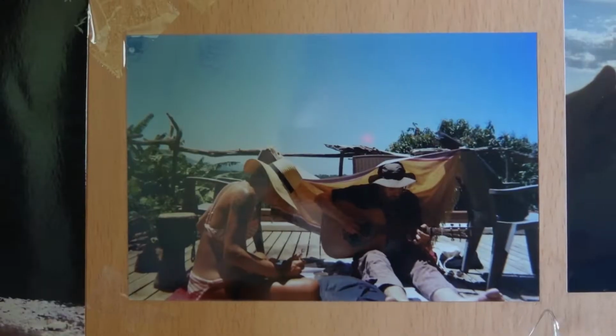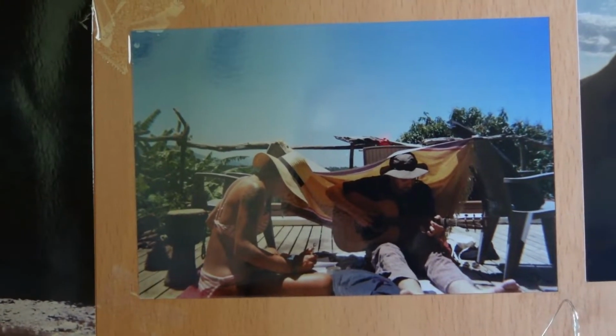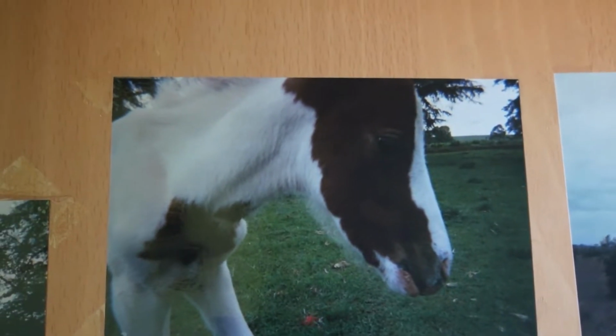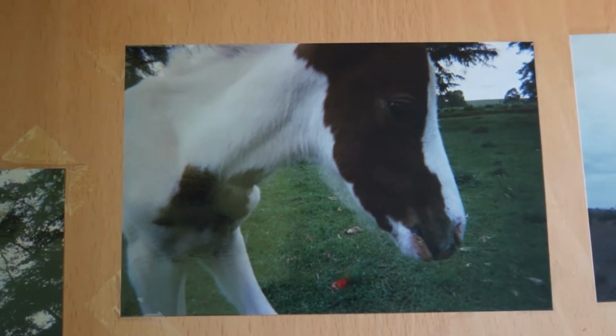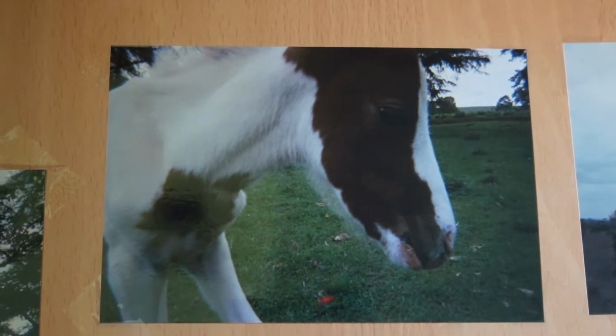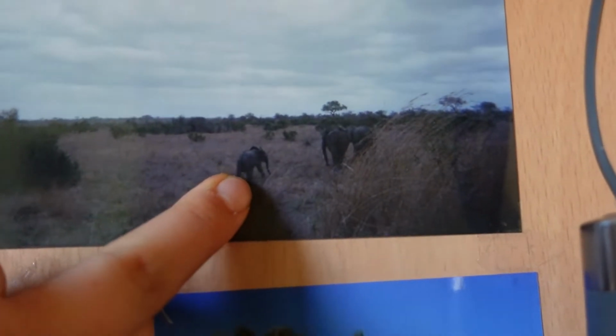This was at a spiritual hostel, and as you can see, a girl is writing lyrics and this guy is playing the guitar. This is the workaway in South Africa again with the horses. This was such a cute little horse, so beautiful. It was like a baby horse. These are elephants, and this is a baby elephant, so pretty. Then we got this side.